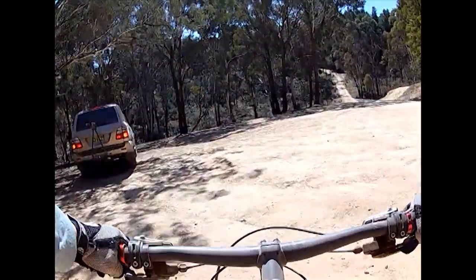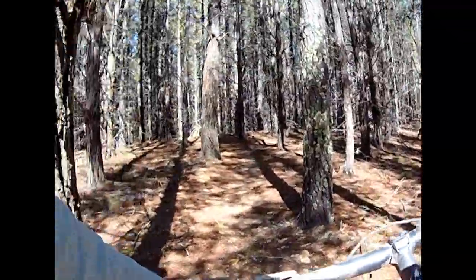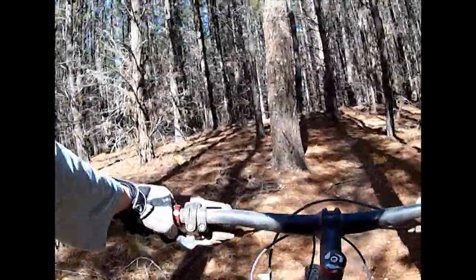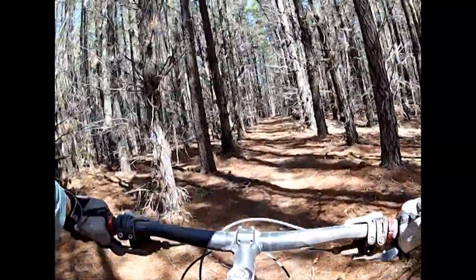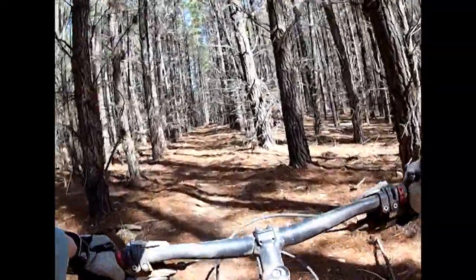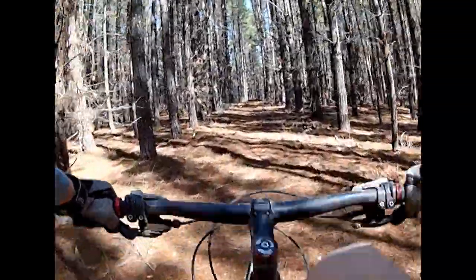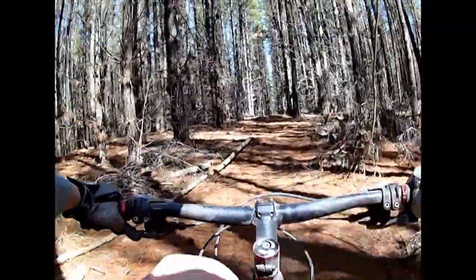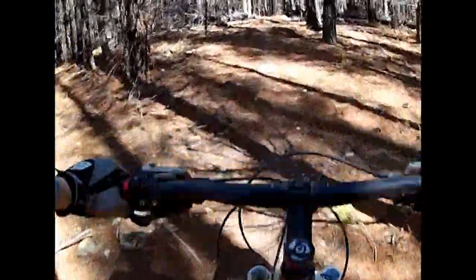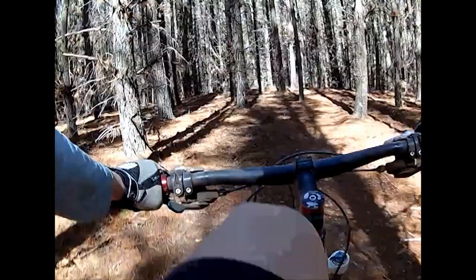So, now up to Owens Rest. Alright, last trail for the day, we're at Owens Rest. Now, nothing really new has changed here, but one thing for sure is that I did loop backwards once on this second last jump. Anyway, let's send it. Last trail of the day. Ooh. Let's go! Yoop.